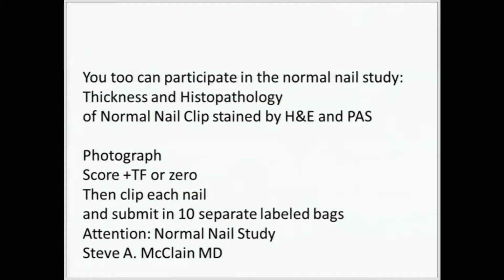If any of you wants to participate in the normal nail study, we're trying to finish it by the end of the year. Photograph, score them, and clip each nail. Submit them in 10 separate nail bags to my attention.